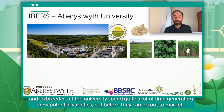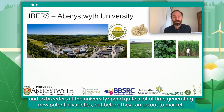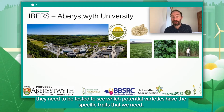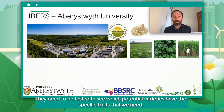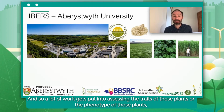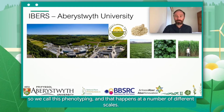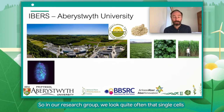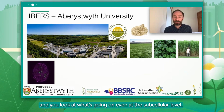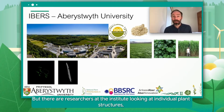Breeders at the university spend quite a lot of their time generating new potential varieties, but before they can go out to market, they need to be tested to see which potential varieties have the specific traits that we need. So a lot of work gets put into assessing the traits of those plants, or the phenotype of those plants, and so we call this phenotyping. That happens at a number of different scales. In our research group, we look quite often at single cells and look at what's going on even at the subcellular level. But there are researchers at the Institute looking at individual plant structures.